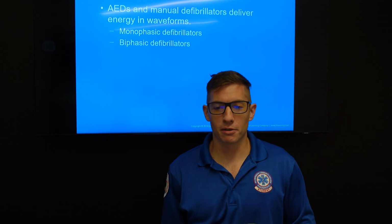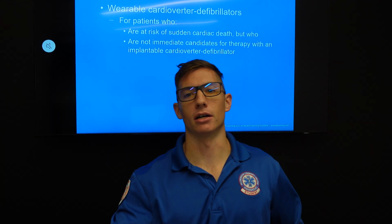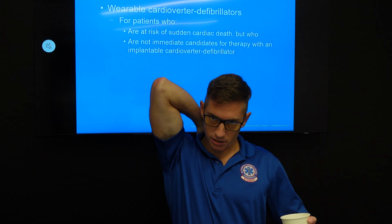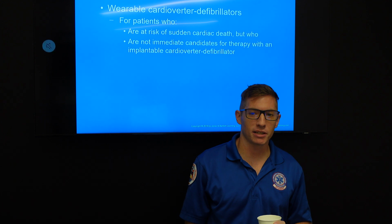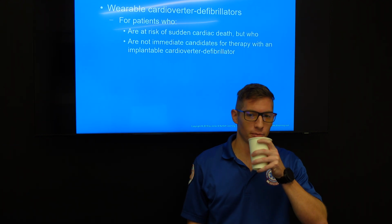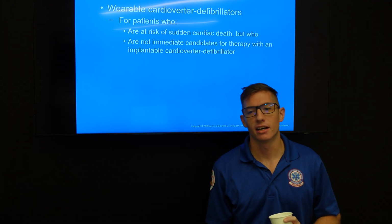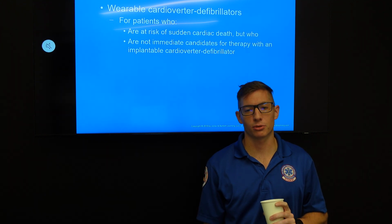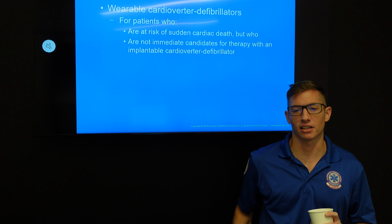To properly perform manual defibrillation, we refer to skill drill 17.4. I don't have that in the book, but you're going to stick the pads on here and here. If it's a baby, it's going to go here and on the back. Wearable cardioverter defibrillators are designed for patients at risk of sudden cardiac death who are not immediate candidates for therapy with an implantable cardioverter defibrillator. An example would be the LifeVest, which houses non-adhesive sensing electrodes and separate defibrillation electrodes. It continuously reads and records the patient's ECG, and up to five biphasic energy shocks can be delivered for a single event.